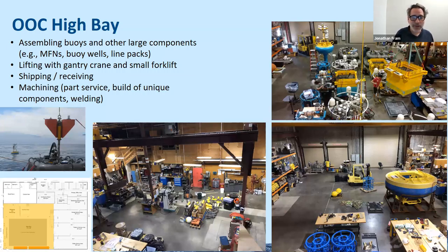So looking from the mezzanine out, you can look into the main big area of the building, which is the high bay. And that's where we assemble buoys and other large components, like the multifunction nodes or MFNs, buoy wells. That's where we build our line packs that go inside our anchors. The way we move big things around there is through a gantry crane that can reach everywhere in the high bay.